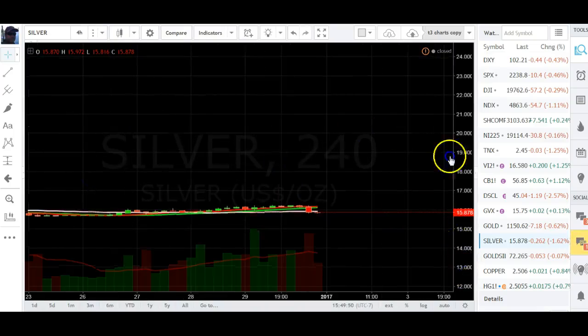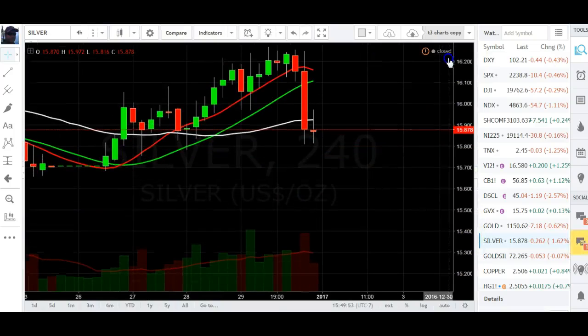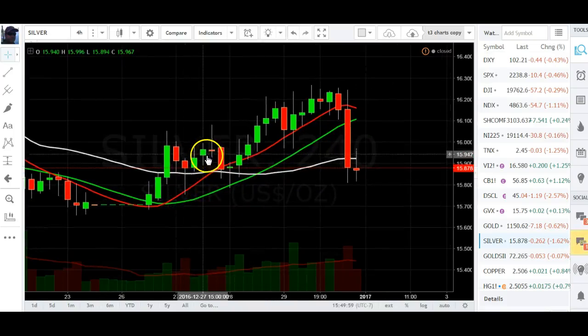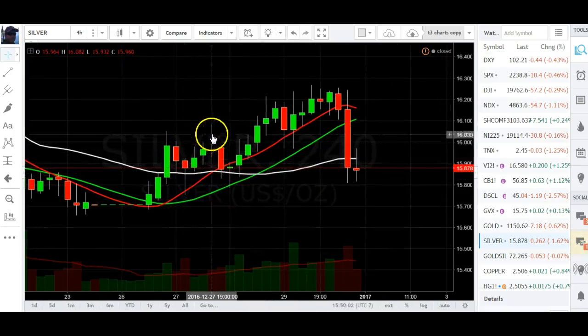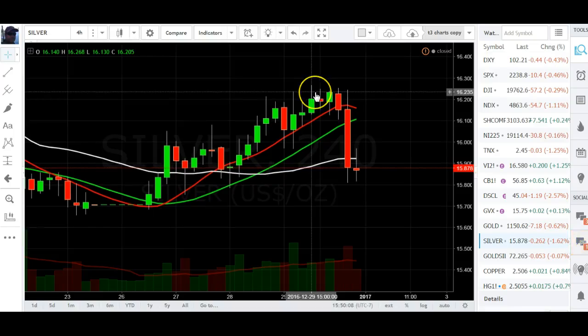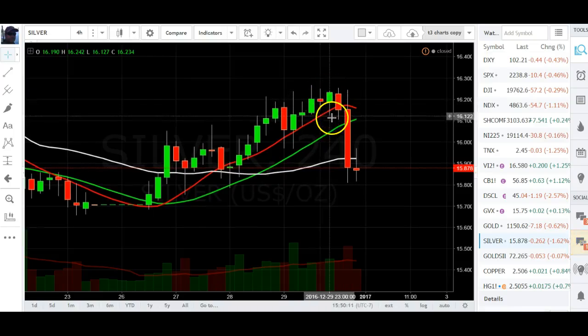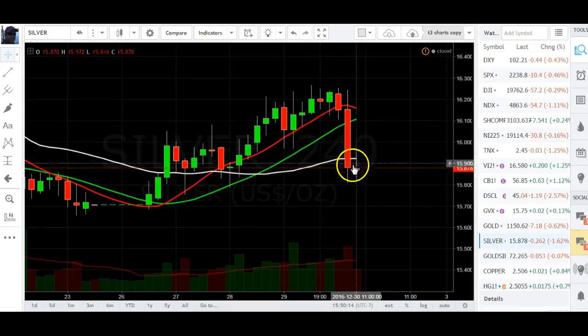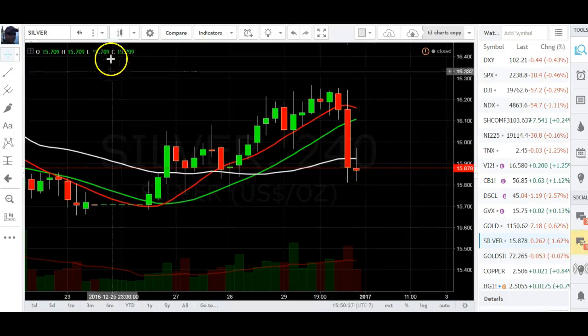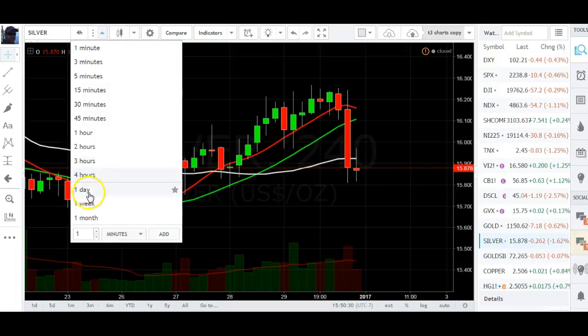What was I looking for here? Got the 4-hour coming all the way back in, hammered. Got a reversal bar here. Broke previous lows, pretty drastic, closing above 16. That's not good. Got to whip across that 34. Let's see what we can do.